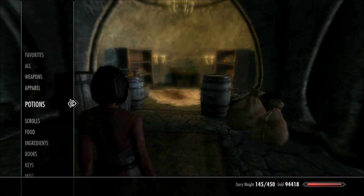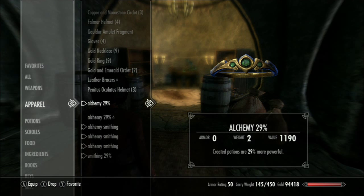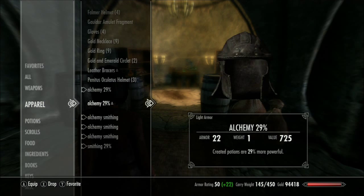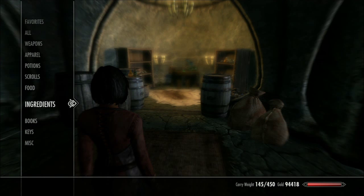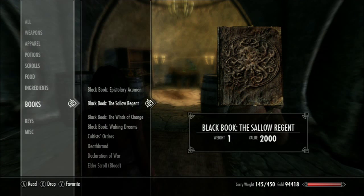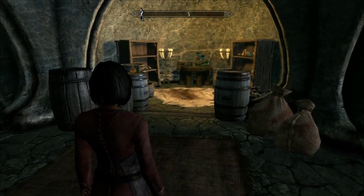So in Skyrim, unless you're a vampire, the best gear you can make for alchemy and smithing, and therefore enchanting potions, is 29%. But you can actually push through the barrier by using the active effects you can pick up from this book. So let's have a quick look at this.